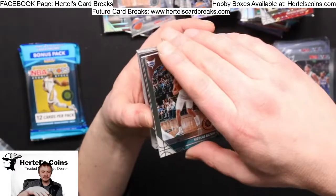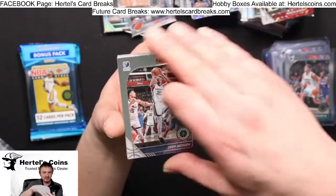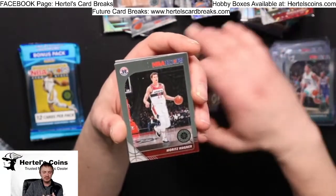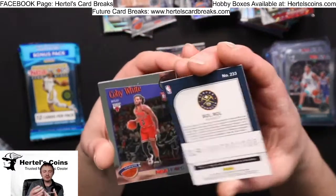Nicolas Batum, Bismack, Tristan Thompson, Josh Jackson, Ersan, Buddy Hield, Moritz Wagner, Bol Bol from the Nuggets. Got our first Bol Bol tonight.